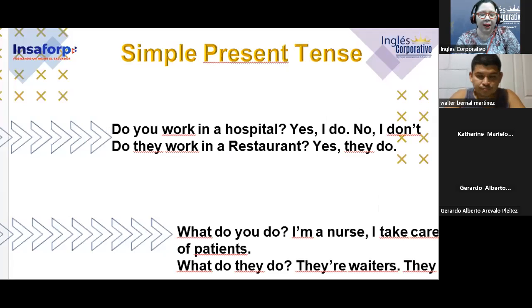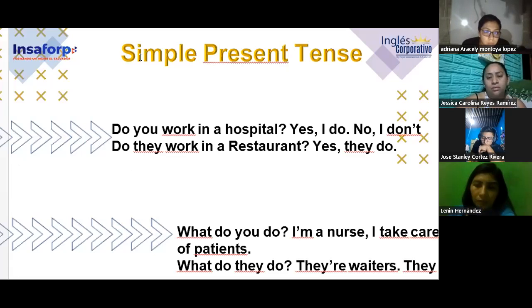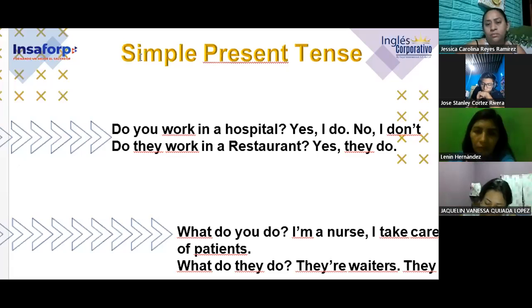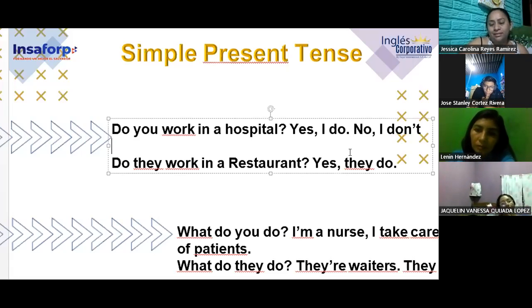A ver, si yo le pregunto, a ver, ¿quién tengo disponible por acá? A Catherine Yesenia. Do you work in a restaurant? No, I don't. Great, great answer. Adriana, do you work in a restaurant? Yes, they do. No. Do you work in a restaurant? Usted, do you work in a restaurant? Yes, I do. All right. ¿Usted sí trabaja en un restaurante? Yeah. Pues, entonces fue casualidad que caímos ahí. Very good. Okay, I was waiting for a negative answer, but yeah, all right. Yes, you do. All right. Very good. So her answer is yes, I do, because she works in a restaurant.